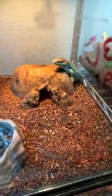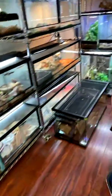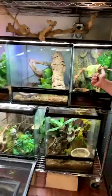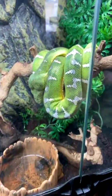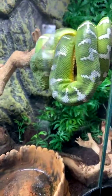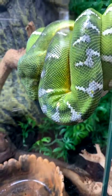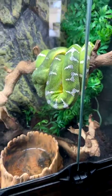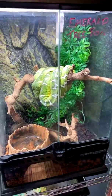And then you guys, of course, saw the blue tongue skink. What's another cool one is over here. Come on over here, look at this guy right here. Oh, so we saw the green tree python. This one's actually not a python. This one's actually a boa. This is called the emerald tree boa. And they have huge teeth. Very big teeth. Look how beautiful that is. Amazing creatures.